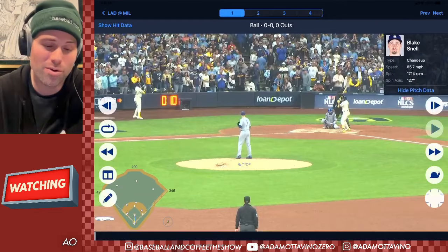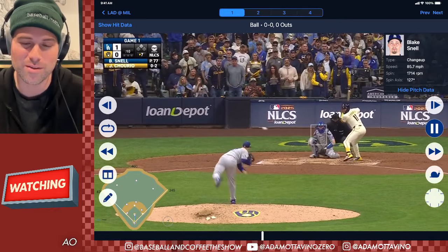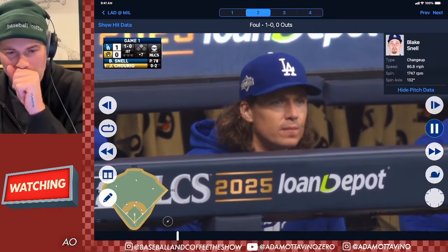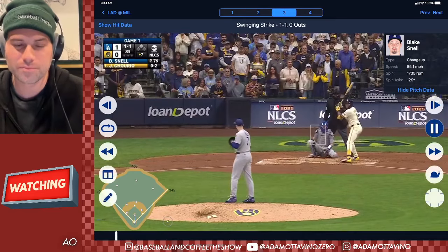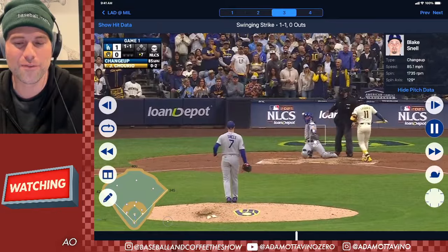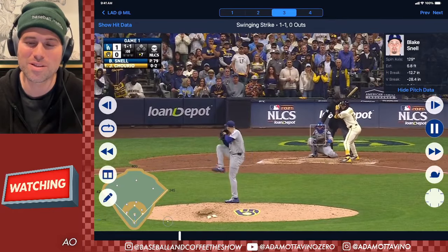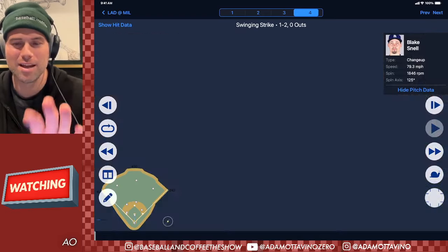Back to the top of the order. This is the third time through. Chourio. This has been an interesting battle to this point. Changeup again, down. Changeup again. Foul tipped. Changeup thrice. Out in front of it again. They're just not adjusting. Man, changeup is such a potent pitch when you have it like this. It is on lock. Yep, throw it again.